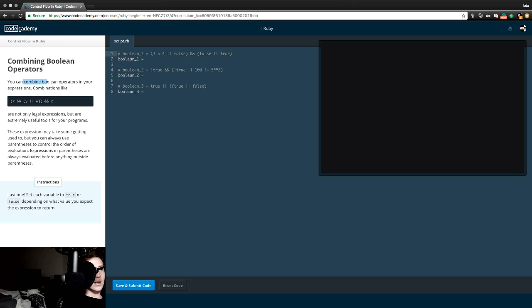Instructions. Last one. Set each variable to true or false, depending on what you expect the expression to return. All right. Oh, God. What do we have? We have 3 less than 4, which is true, or false, so that's true, and false or true, which is also true, so that's true across the board. We've got not true, which is false, and, well, that tells us right there it's going to be false because the and is outside of this. We don't need any of that.